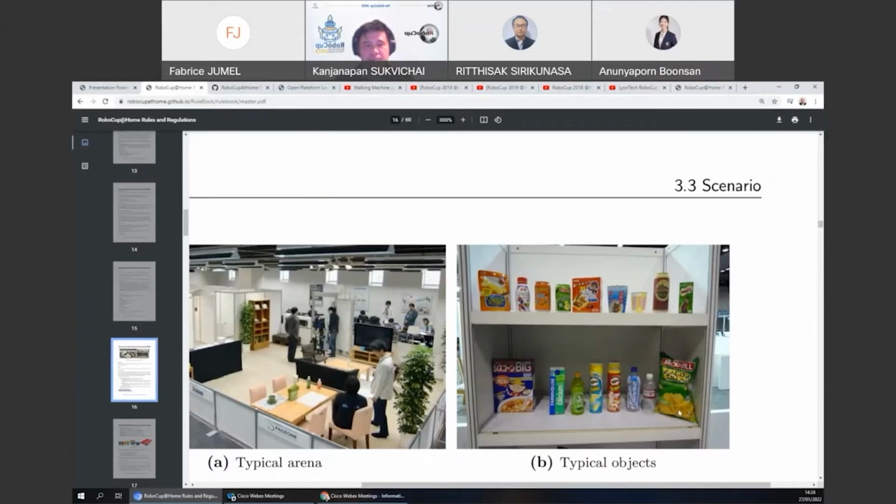In some of the tests, these objects will have to be found and manipulated. These objects are part of the initial setup of the arena when you start the competition. When you arrive on site in the real world competition, you will discover the objects that will be used, and you will have to adapt your code, or you will have to use your machine learning, which is more and more used now, in order to be able to find and manipulate such objects.